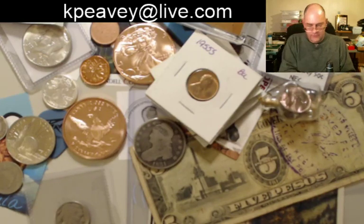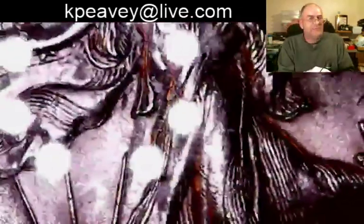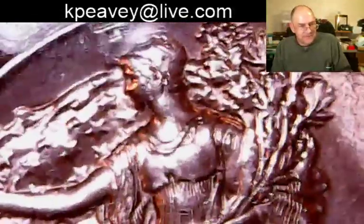This is gorgeous. Look at this. That's a Walking Liberty $half, and it is screaming. It is beautiful. That's MS64 by PCGS. And every bit of love on this one. Look at the detail here. Head, the ear, the hat, the breast.